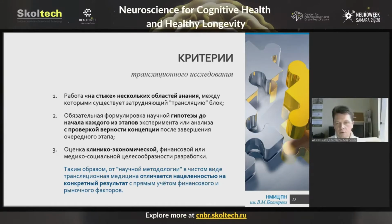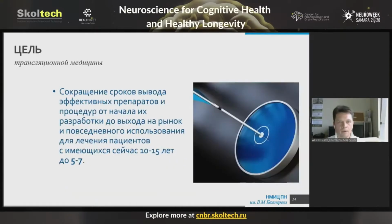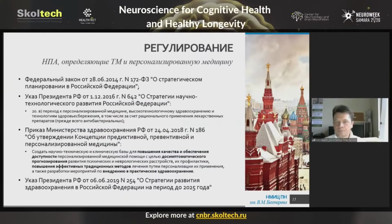And as a conclusion, what's the difference of the scientific methodology from translational medicine? We are oriented at result, taking into account the financial and the market factor. And the goals at the top level, I believe that we should also voice them. This is the cut of the introduction of theory into practice by 2 times. So now this period extends from 10 to 15 years, and we are aiming at a period from 5 to 7 years. Of course, we are highly dependent on the technology and the medication itself. But judging by the real data, we still believe that 15 years is a more realistic period of time.